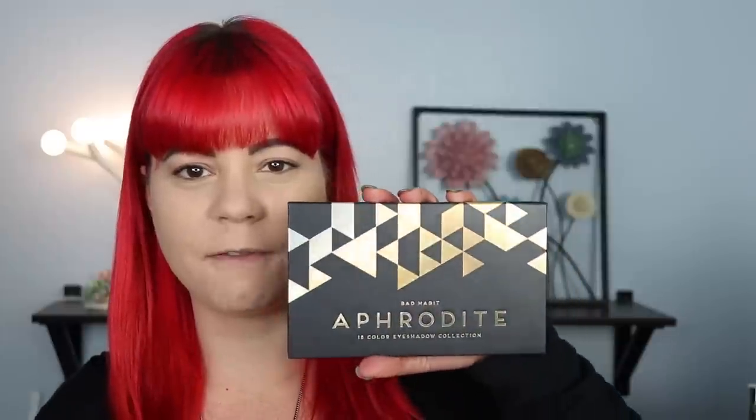So the palette that I was thinking about using was the Bad Habit Aphrodite palette. I've never tried anything from Bad Habit before, so this could be like a first impression as well. So this is what the palette looks like. It is a dupe for the Huda Beauty palette, which I forget the name of.